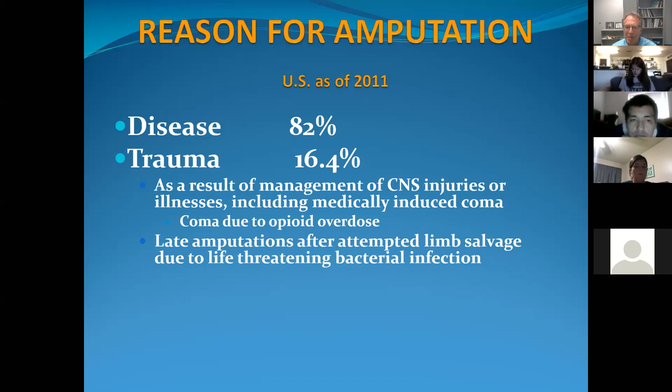Now, what is really interesting, and perhaps you've encountered this, is that people will have amputation as a result of central nervous system problems, such as coma due to opioid overdose, traumatic brain injury, and things where they need to put the person in a medically induced coma. One of the main things that's administered to do this is dopamine. First of all, a medically induced coma will slow down the metabolism of the neurons. And the neurons have a really high metabolic demand. So if there is insufficient perfusion, then those neurons can be damaged by their own metabolic demand.